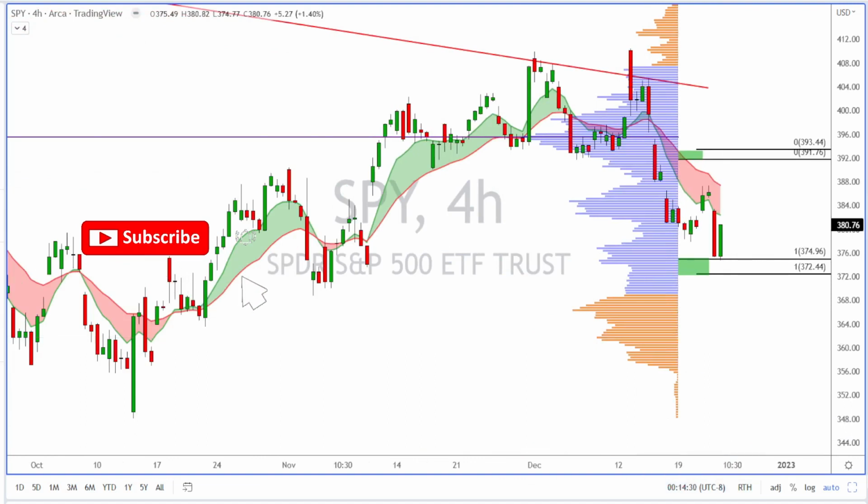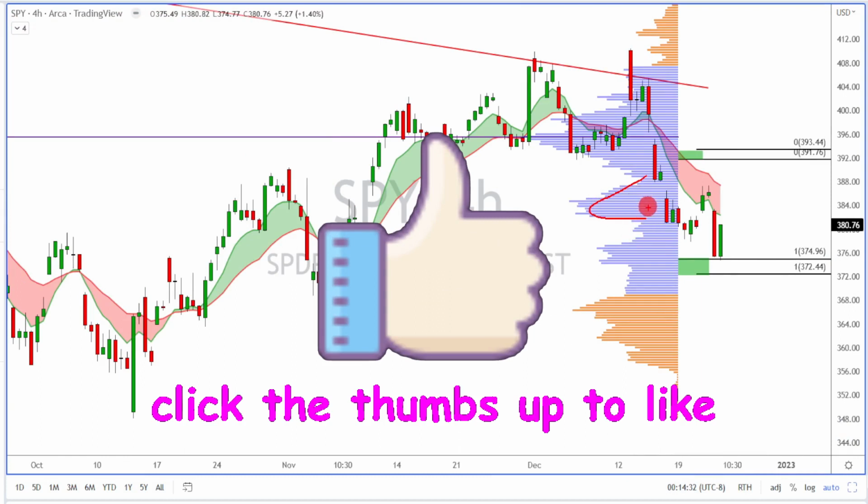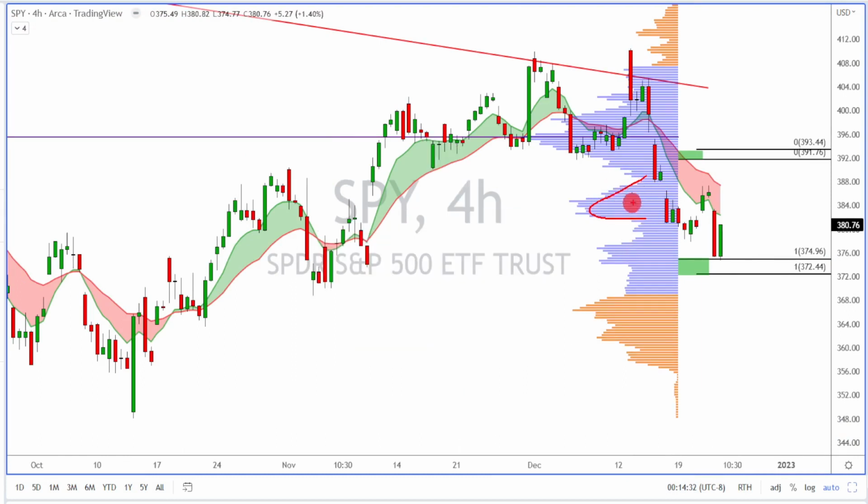Here we see that there is this high volume zone here, and that is what we call a little bit of a balance area. And here's another high volume zone. And in between, there is a little bit of a low volume area. And based on the auction process, price will auction from one extreme to another in the balance zone.